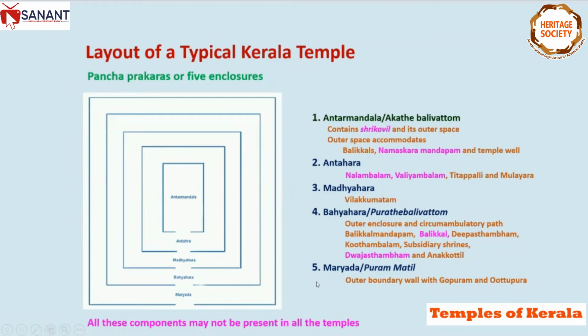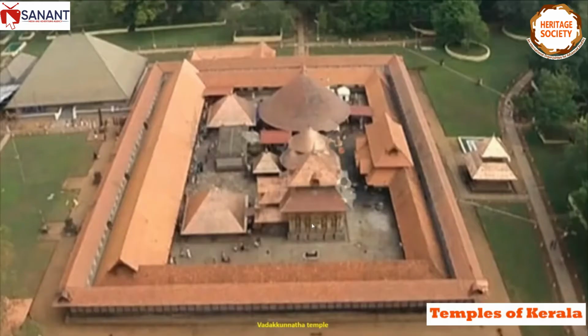But it is not necessary that all the temples have all these 5 Pragaras; the 5 Pragaras are not seen in all the temples. But for the typical Kerala temple, as per the Shastra, it should have all these Panchapragaras.